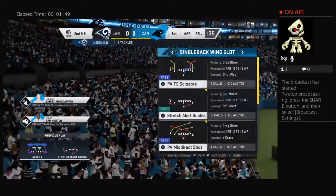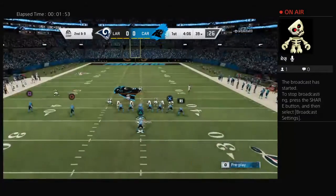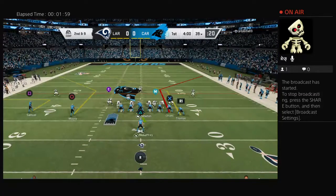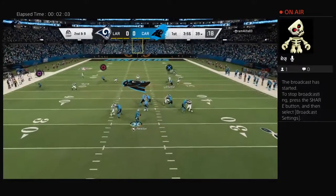Just a yard up to the 39. They tried a quick hitter inside, but that one was swallowed up because what they're hoping, those big defensive linemen will take the bait and move laterally and open up a crease that they can run through. Didn't happen on that play.